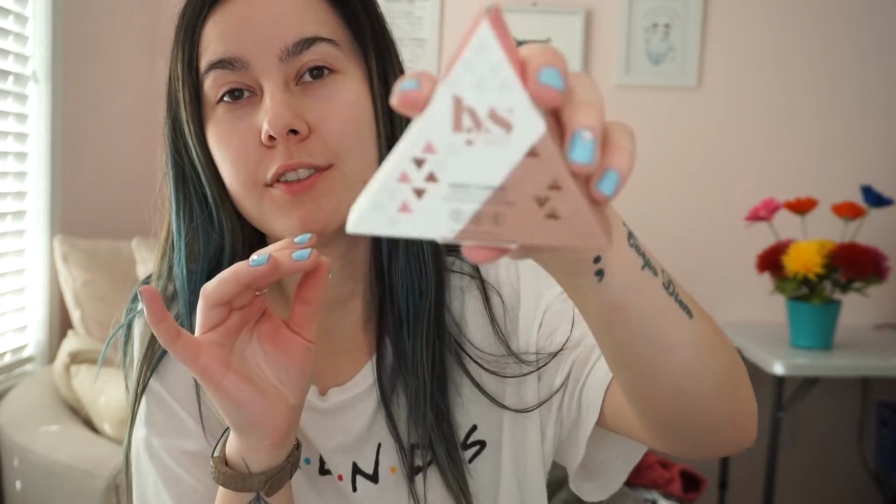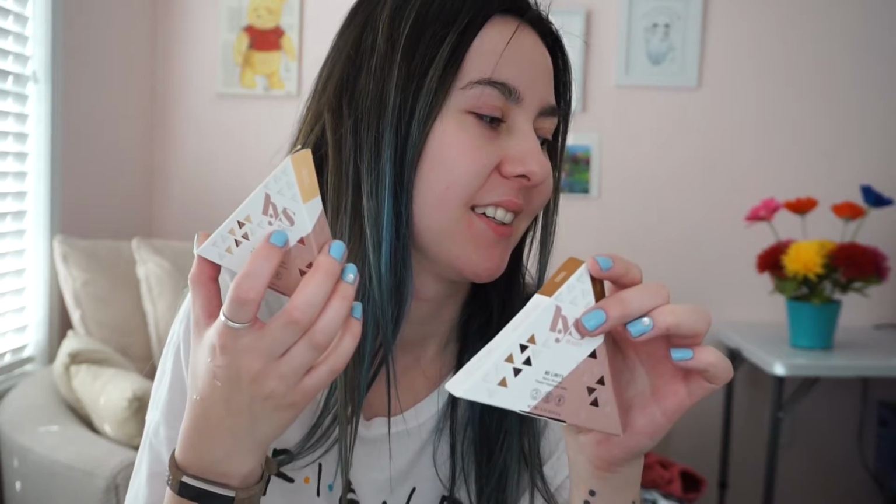This packaging, isn't that just so adorable? The unicorns are so cute, but the actual packaging inside is even better. So cream blush, matte bronzer, and their translucent setting powder. Oh, she figured out where the treats were.